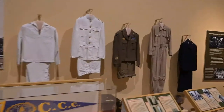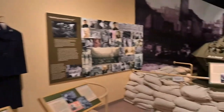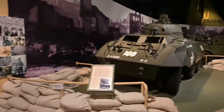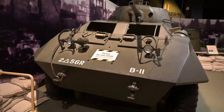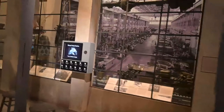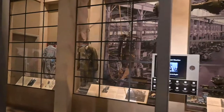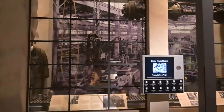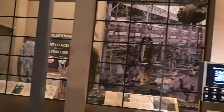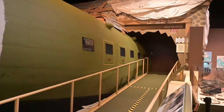Here's some of the uniforms that they would have worn around World War II. Speaking of which, here's a U.S. Army tank. I'm sorry, please forgive me, this is a light armored car. This area, they talk about how working together during World War II, so like how women would take over manufacturing, because the men were off fighting the war. This is a part of a plane, and you can go in here and you can watch a film.